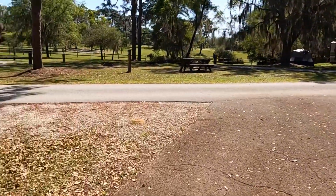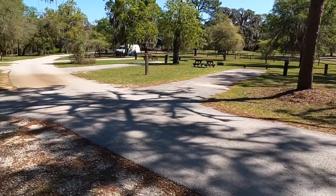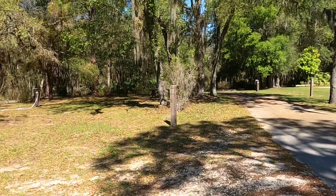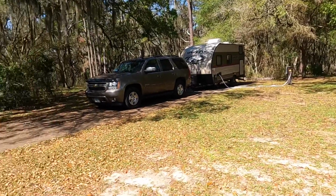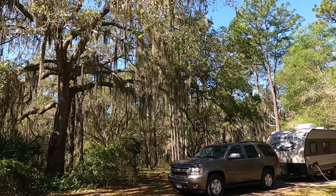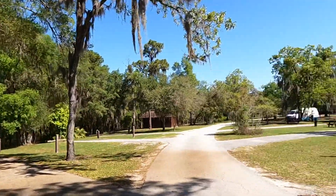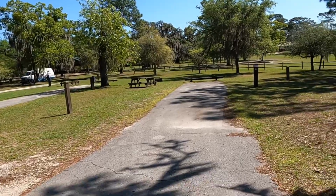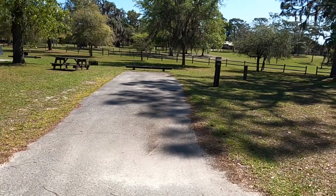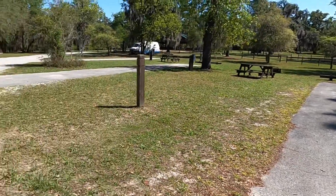I'll take a little walking tour over here. The site right across the road from me, very sunny, but very nice. Because of where I am, it's a big grassy area with lots of trees and leaves. And with the moss, I'm thinking that's why my site has so many caterpillars. But that's just a guess because I don't know a lot about caterpillars. But this is a sunny site right across the way, and that would have worked. But I do like having some shade.